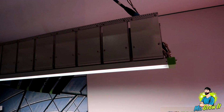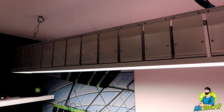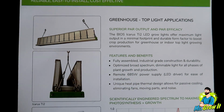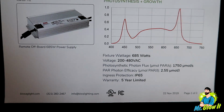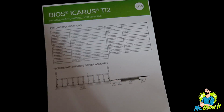First up, BIOS Icarus Ti2. This LED grow light was just released at the event. It's listed for greenhouse use and it pulls 685 watts from the wall. It comes in at 2.55 micromoles per joule efficacy and has a PPF output of 1750 micromoles per second. I have very limited information about these grow lights. I'll show what I have on the screen, including spec sheets like this.